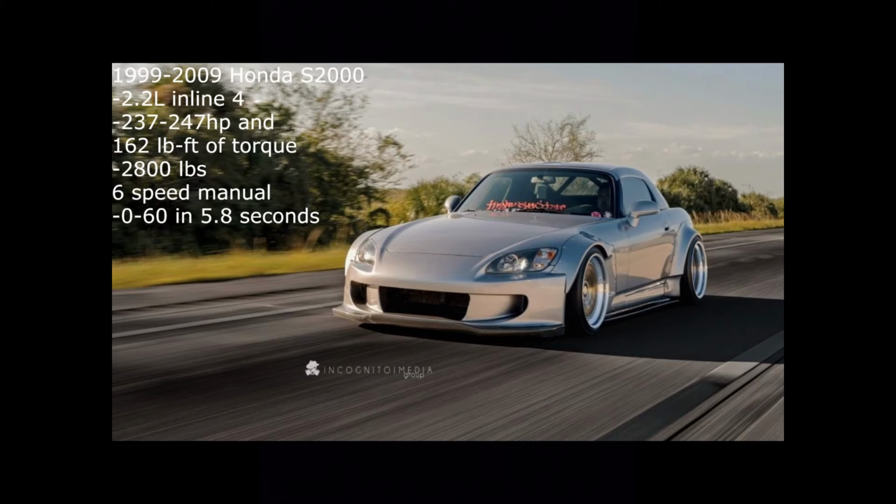Before the S2000, Honda was exclusively making front-wheel drive cars, unless you date back to the first few cars that they built. The Honda S2000 was built in celebration of the 50th anniversary of Honda. It's no coincidence that it's a manual rear-wheel drive convertible. It's crazy to think Honda started their company only making rear-wheel drive convertibles.